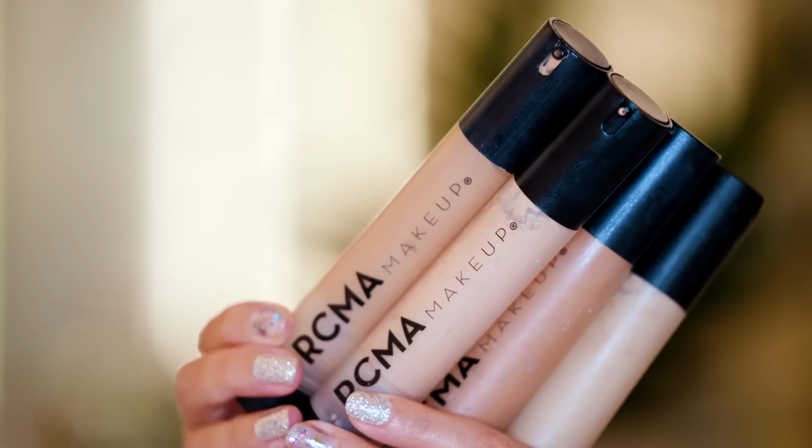You know, I have different shades of the RCMA, but I always use the same one. So I'm gonna get rid of these because truth be told, I should probably purchase another one of these. I've had it about a year. It is in a pump. So I kind of feel like with foundation, as long as it's airtight and clean, I'm making excuses. I think it's fine. I hope it's fine. It's probably not fine. Yeah, so maybe I need to buy a new one of those.